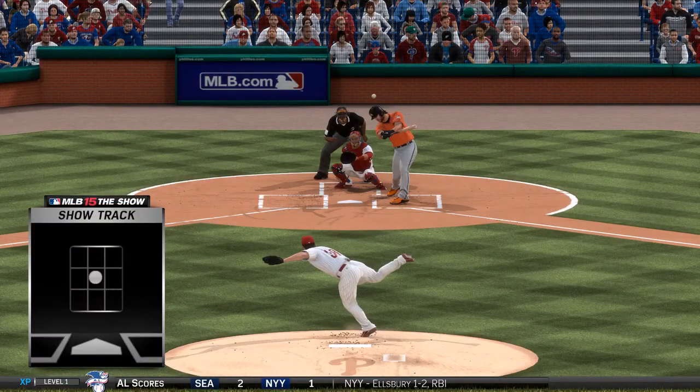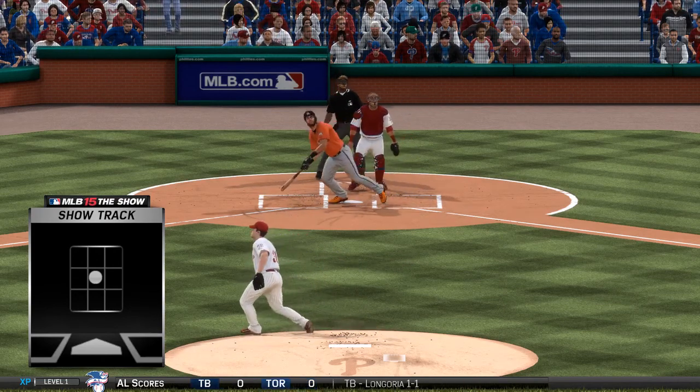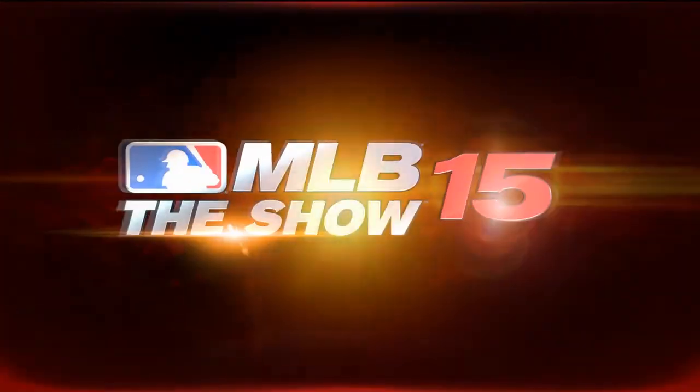Normally, you hope to get a bit of movement when you throw that 2-seam fastball, but you can see there, this pitch winds up straight as a string. He just unloads on him there.